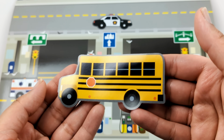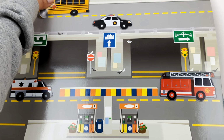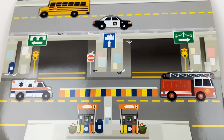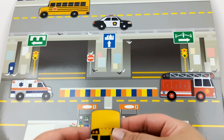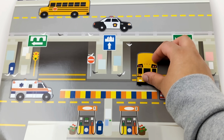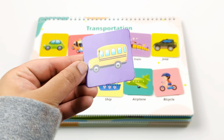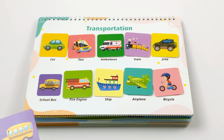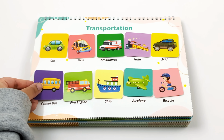Here's a school bus. The school bus is taking children back to their homes. Here's a picture of the back of a school bus. I guess the school bus is going in this direction to take the students back home. Can you match the school bus? That's right, it goes here. Great job.